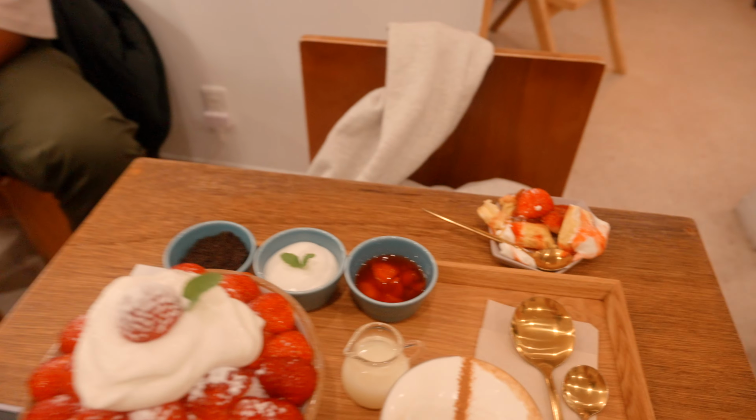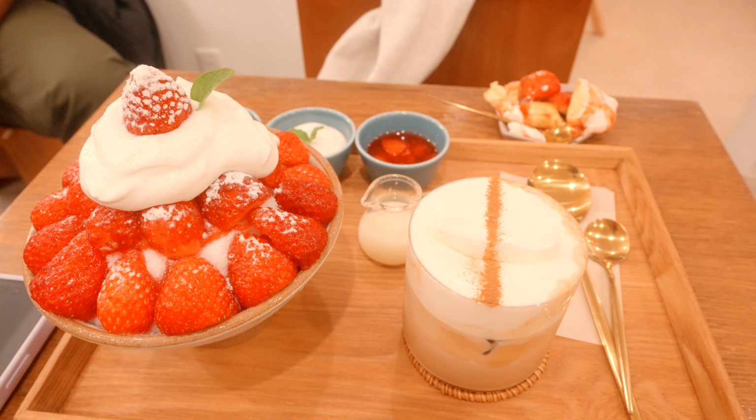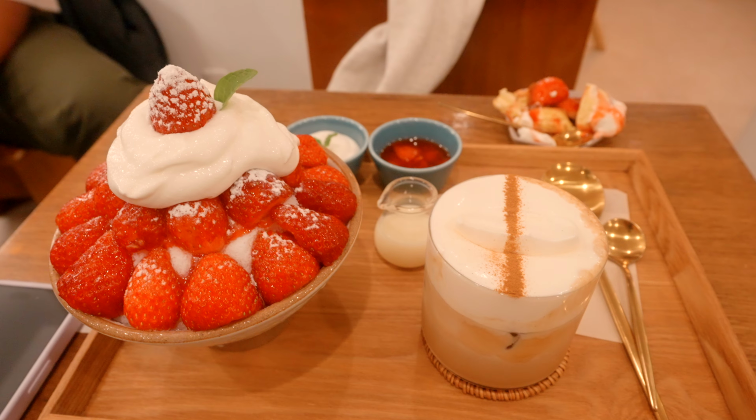It's a great cafe. It's in the heart of Koreatown in Shinjuku, so it's really easy to get there, and a lot of you guys will be stopping by here as well. And I definitely recommend it if you're craving something sweet.